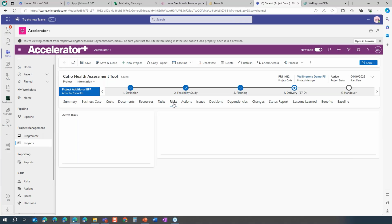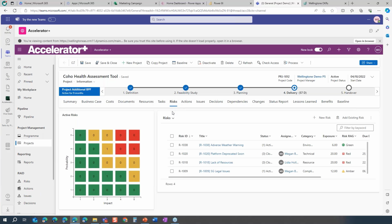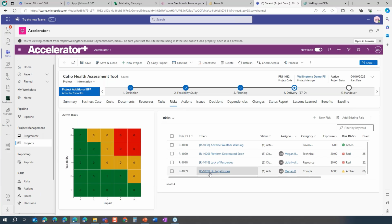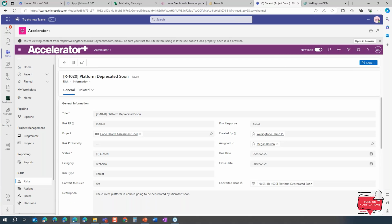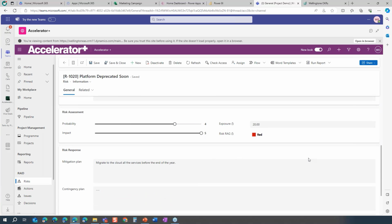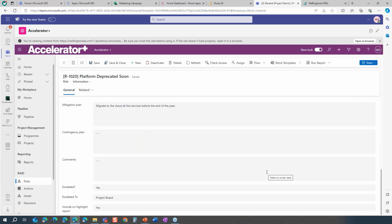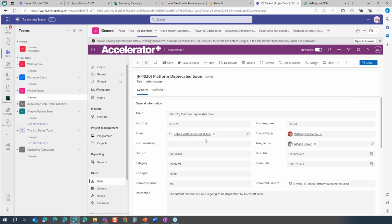But to demonstrate the notion of risk and issue tracking centrally, here I've got the risks across this specific project. I can then click into any one of these items. Let's go into this one here, and we're going to get a drill down view around that risk. I've captured some high level details. I've also applied some scoring, and I can also add commentary in there as well to really bring to life what that risk is and what it means and how we're going to try and avoid it.